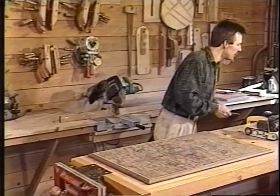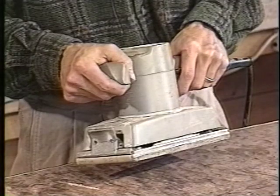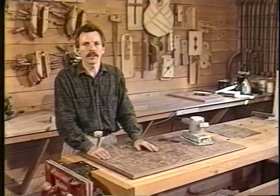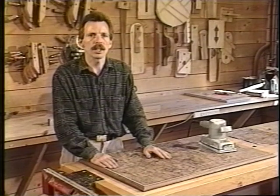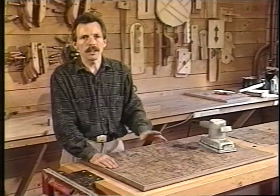These are the ones I use. A cabinet scraper and an orbital sander. Now, veneer is fairly smooth and doesn't usually require the level of sanding solid wood does, but there are a couple of things you're trying to achieve. First is to remove any glue bleed through off the veneer surface. If this is not fully removed, these will show up as light blotches when you go to apply the finish.